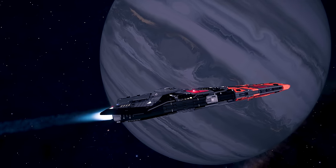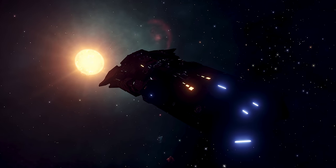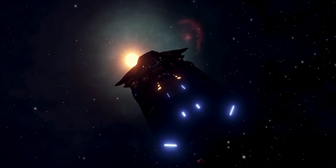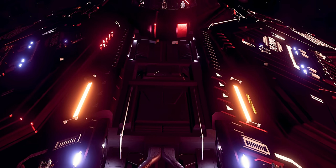And with a wing of four on me, I still managed to kill him. And ever since I did that, I feel like I kind of fell in love with combat, specifically in the Corvette.